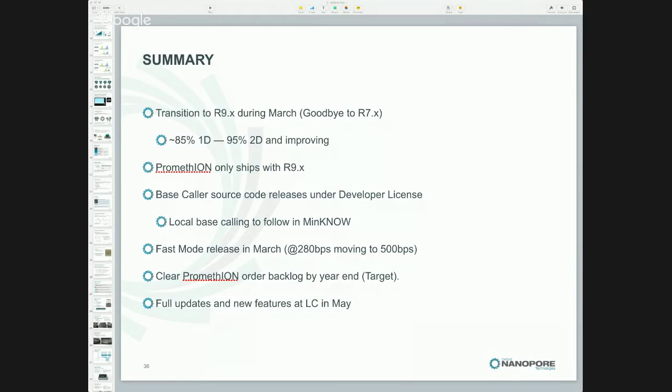Promethean, targeting end of March, only ships with R9. Base caller source code is coming for people who are under our developer license. That lets you do local base calling. But a non-developer licensed local base caller available to everybody will follow on from that, and that will be integrated in Minnow. And I think that's April.